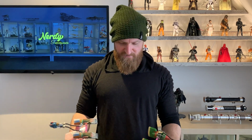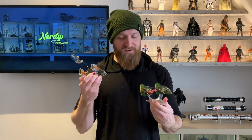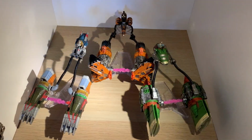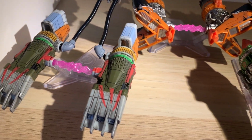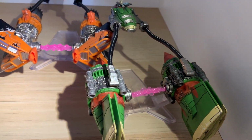Sticking with the Micro Galaxy theme, we have the new pod racing multi-pack. Now this comes with the Sebulba, the Gasgano pod racer, and Dud Bolt's pod racer. So these were the main two I wanted from this set. I already had the Sebulba from, I think it was called the Boonta Eve Classic 2-pack, which came with the Sebulba and the Anakin. So these are the main two I'm hyped about. Great designs on these. If I had to pick a favourite, it's tougher than I thought.